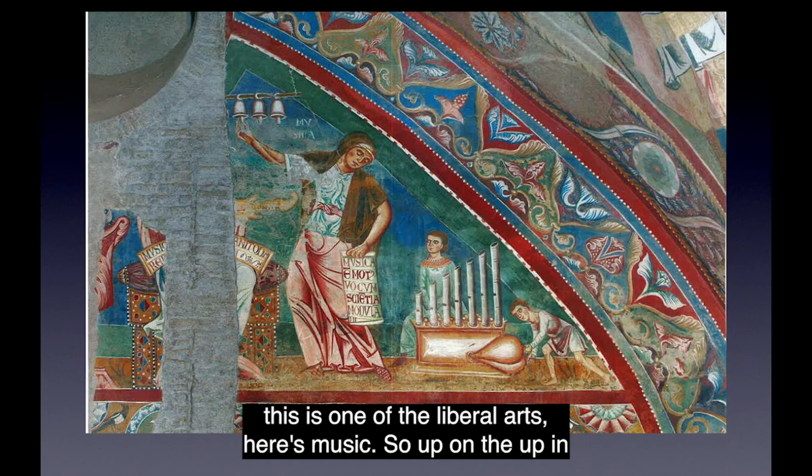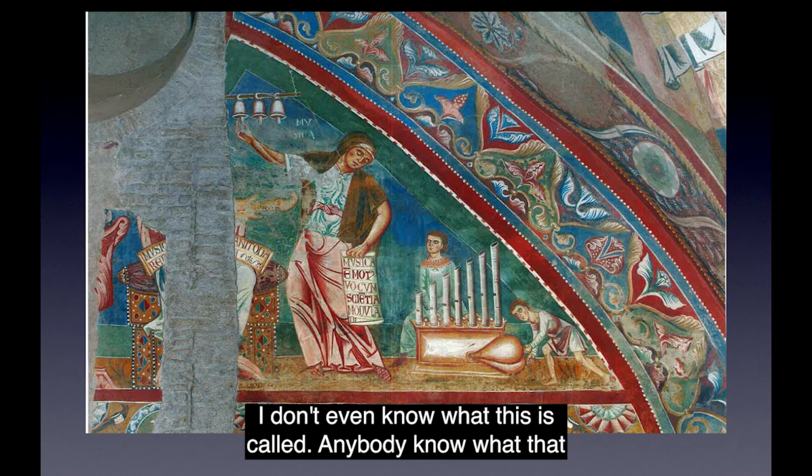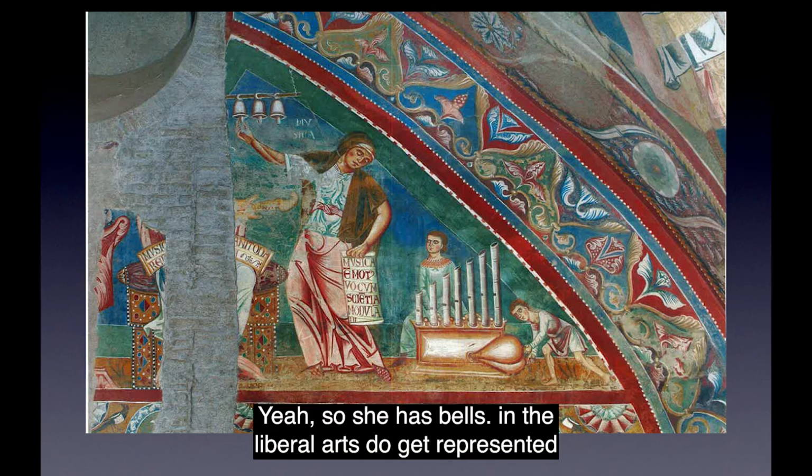This is one of the liberal arts. Here's music. So up on the higher level, again surrounded with the decorative frame. I don't even know what this is called. Anybody know what that instrument we call? Some sort of organ. Oh yeah, the bells. So she had bells and some kind of organ.